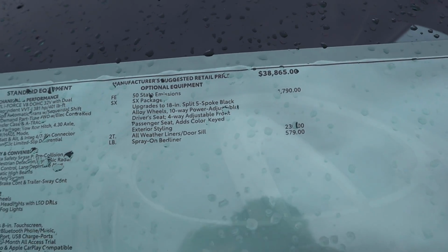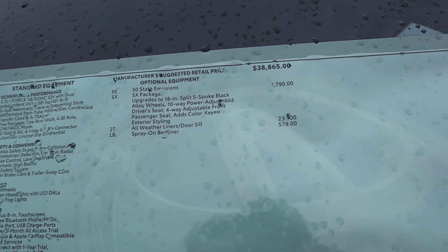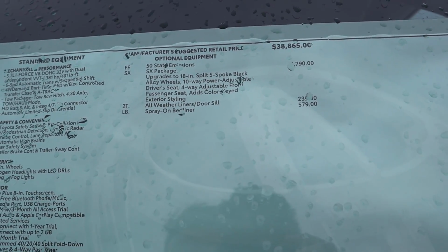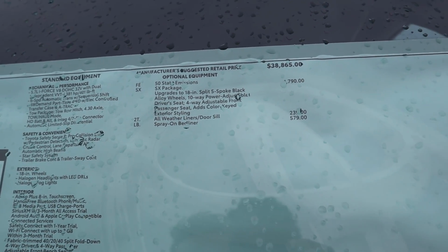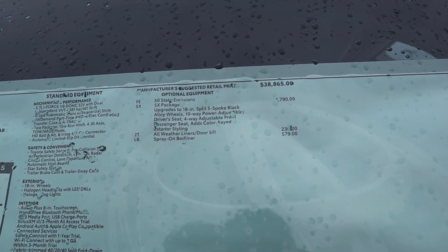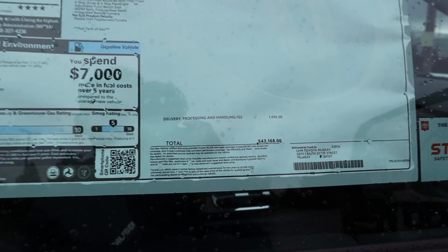And obviously the fuel economy right there. But this is the important stuff, so like the SX package itself, so it's $1,790. And again, pretty much body painted with everything, and then also the blacked out wheels, and then it does give you the power seats, which is great. And the spray-in bed liner, pretty expensive, $579. But anyways, there is the total MSRP, $43,168.